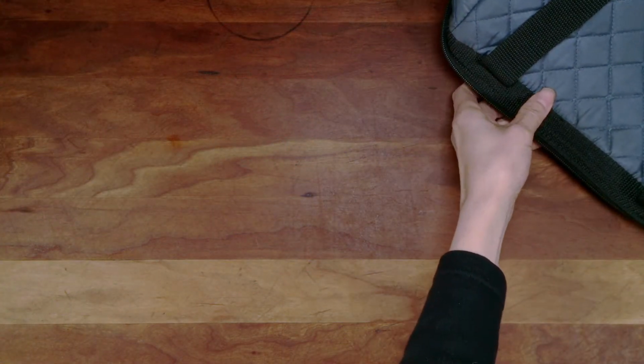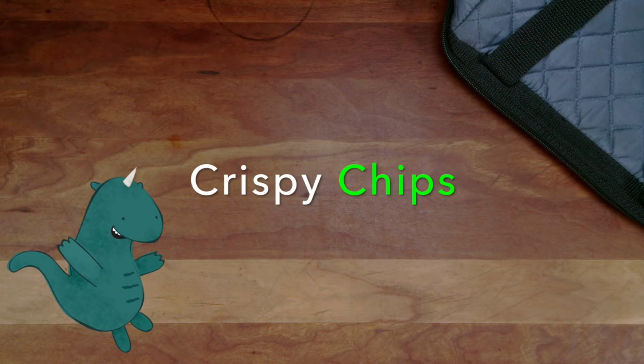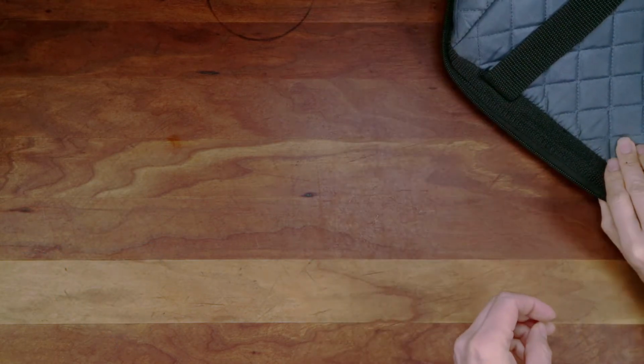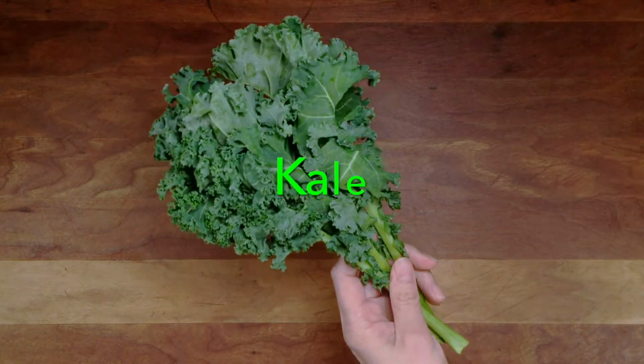Hey Little Belly Monster, I picked us up a vegetable that has so many vitamins that people even call it a superfood. And we're gonna make crispy chips with it. Wow! What is it? Today we're going to try some delicious kale.